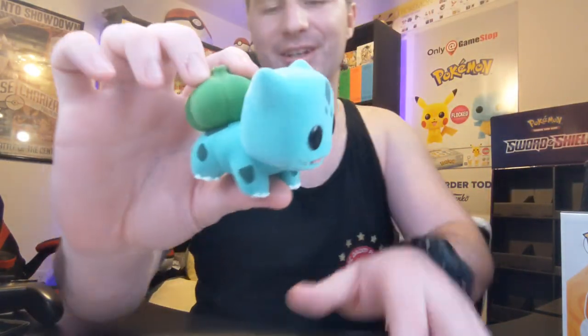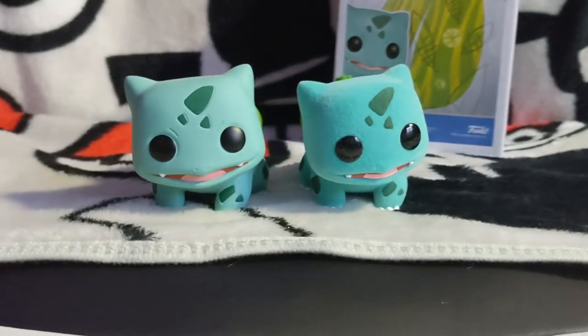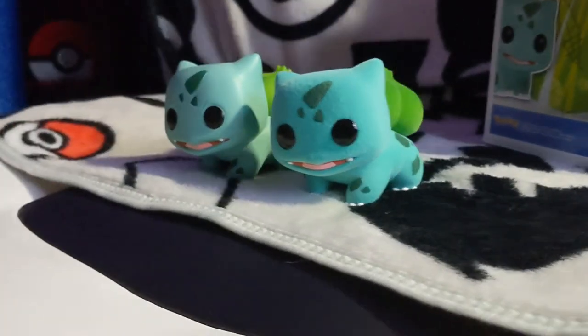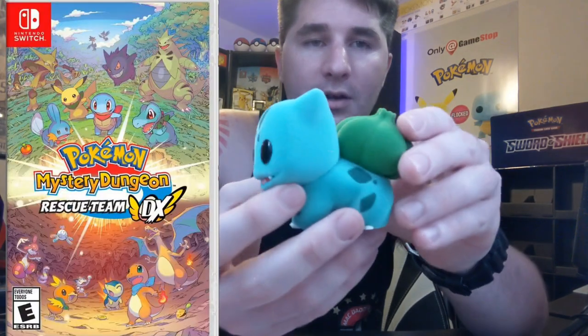Boom, there he is. And then of course there's his twin brother here. So this is the Flocked version, very fuzzy, I love it. And then of course here's our vinyl brother here. So there's kind of a color comparison. I'll show you some little other things. But what I really love about the Flocked Pops is just the way the color is. I just feel like it's more genuine. It really has that feeling of like the Pokemon Dungeon DX game that's out right now, or the remake rather. They made it all look like they're kind of flocked. I love them.